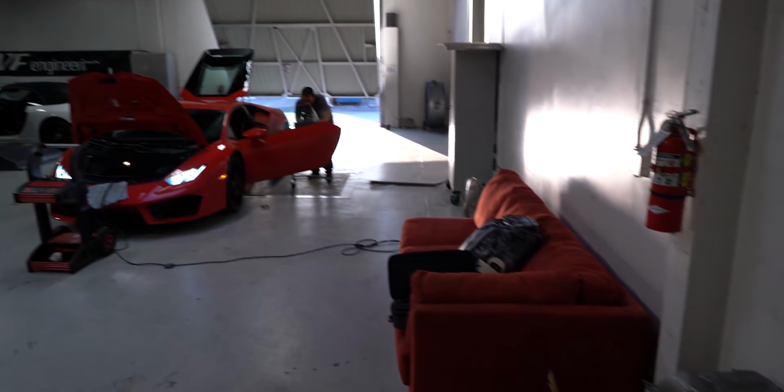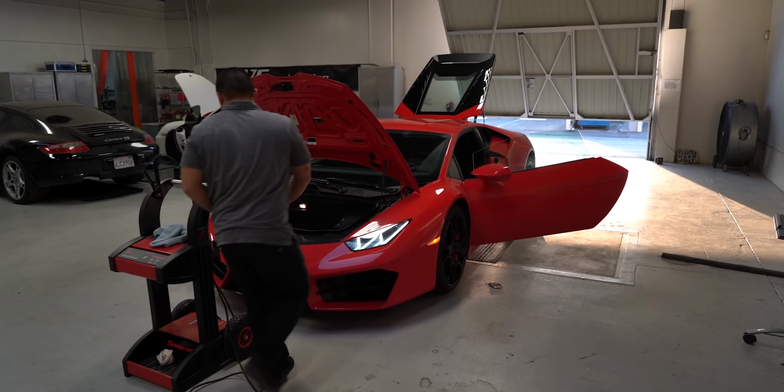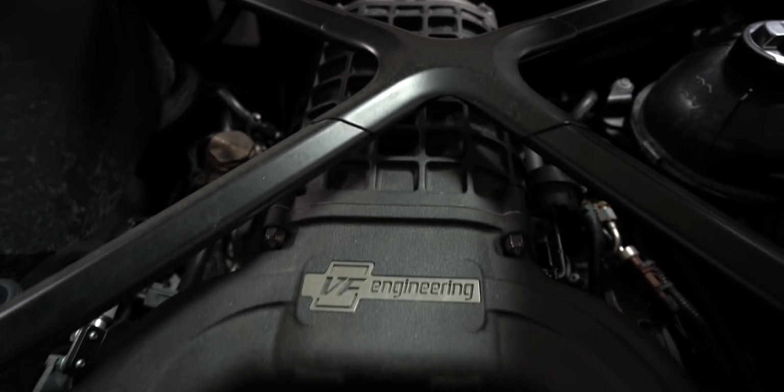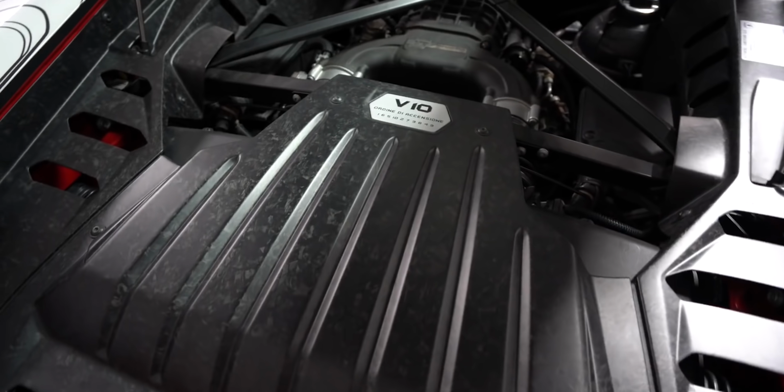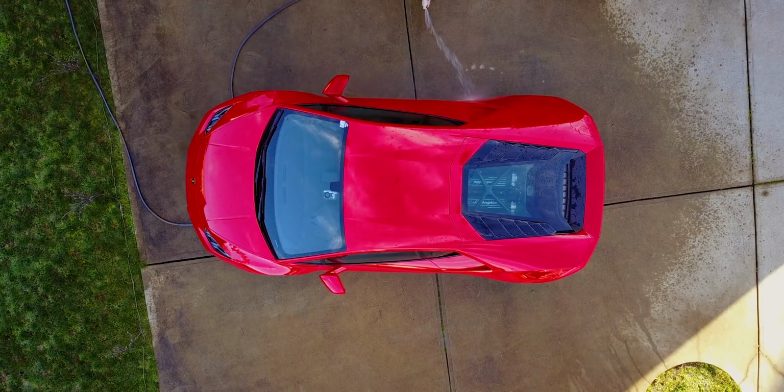So this car, within 2 weeks of me buying it, went and got a VF Engineering supercharger. It's lived its life for 2 and a bit years with that supercharger on. Perfect. Amazing, every condition you can imagine. This car, as I'm about to show you, is still in immaculate condition, because I've spent a bunch of money maintaining it, replacing things, repainted the whole front end in its original Rosso Mars, which is an amazing red for Lamborghini.